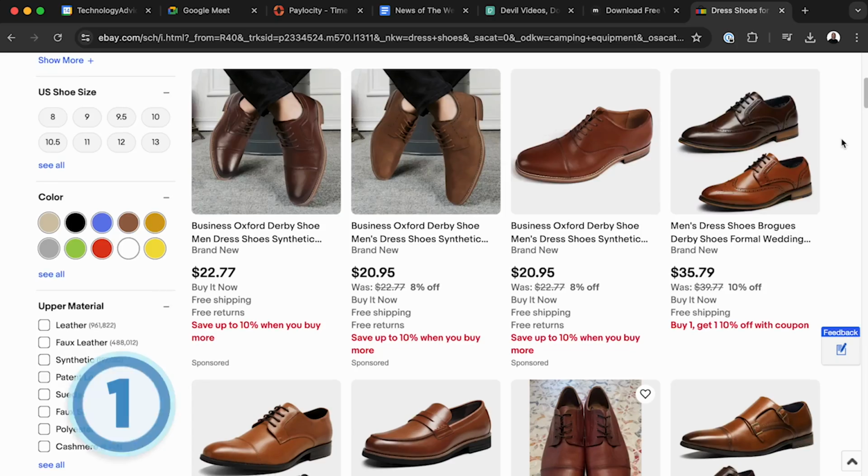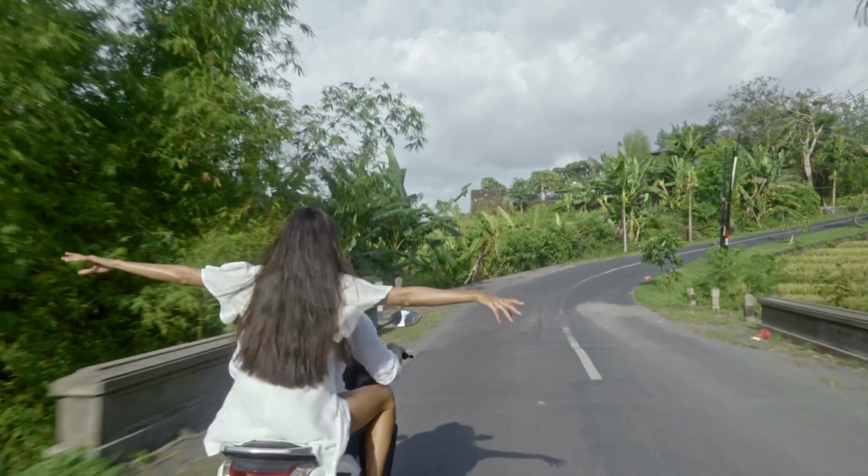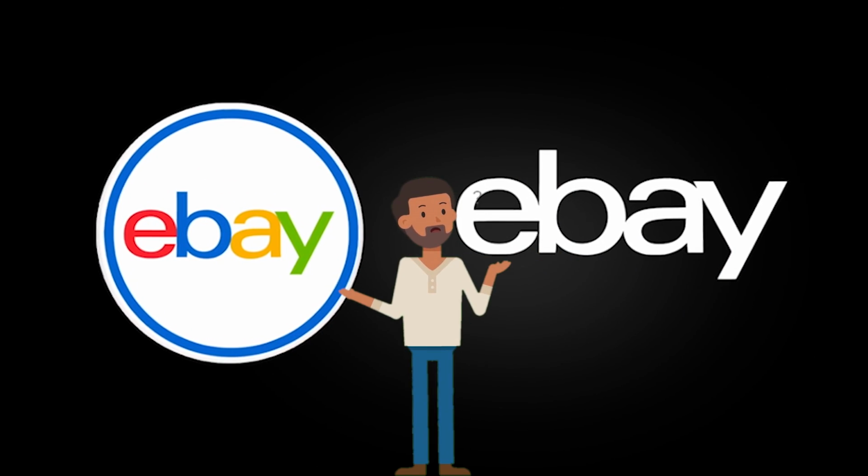A quality listing image is the key to a faster sale and a happy customer, but not everyone has the time, setup, or money to take professional pictures. So what did eBay do to help solve this problem?